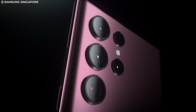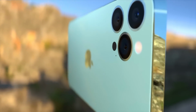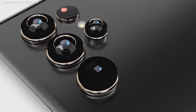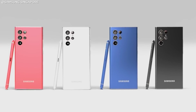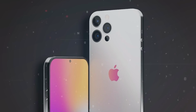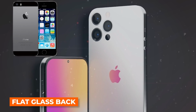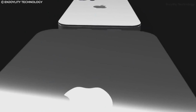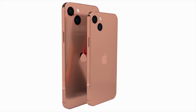Samsung did this with their S22 Ultra model, and while it does make the design look a bit bland, we are hoping that Apple does it with a bit more finesse. The Samsung S22 Ultra's lack of a camera housing bump has been replaced by separate lenses slightly protruding from the back. On the other hand, Apple is rumored to be going with a completely flat glass back, much like the iPhone 5. This glass sandwich design is what people have been looking forward to, and since the iPhone X in 2017, this will be the most significant redesign Apple has had in over half a decade.